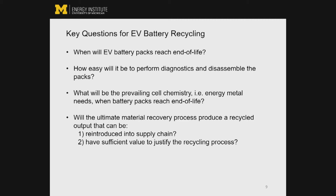And the first question that I like to think about generally, and we've talked about the timing a bit, but just when are these battery packs going to come back? Are they going to be 8 to 10 years, like normal personal use vehicles? Or, as was discussed yesterday with new mobility services, are we going to see changes with capacity or with utilization? That means that we're going to cycle these battery packs faster, and we're going to reach end of life maybe in half the time, maybe in 5 to 7 years. So really, that's going to accelerate our need potentially for recycling.